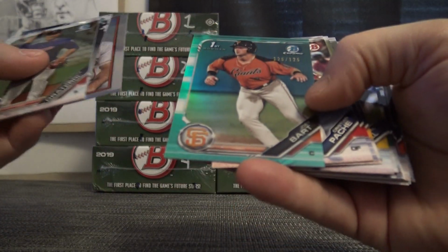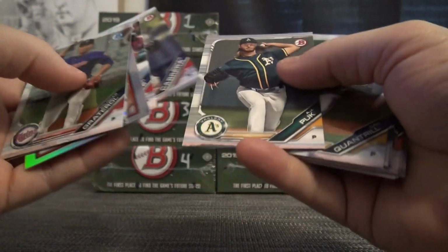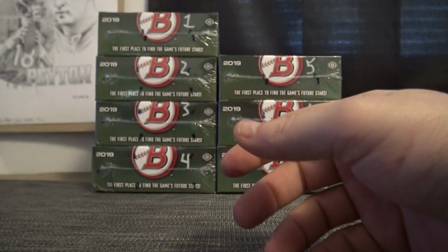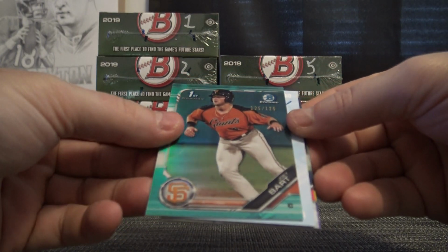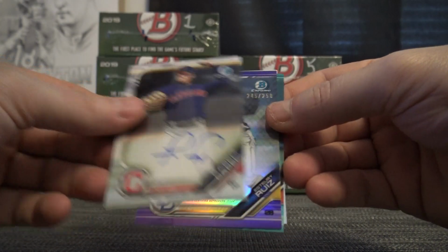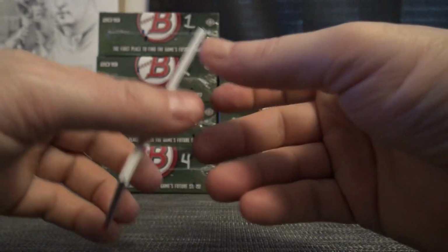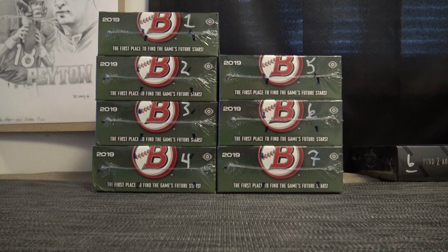Number to 125, Joey Bart. 125 of 125. Not a bad little single color to get. So you got Joey Bart, 125 of 125. Diego Cartaya, Connor Capel, Asturi Ruiz, purple, 250. And that will do it for Mr. Jeff. Thanks, Jeff.